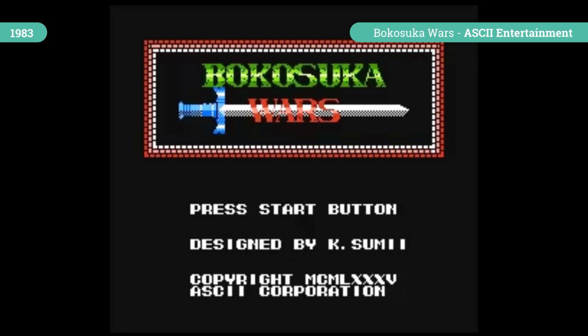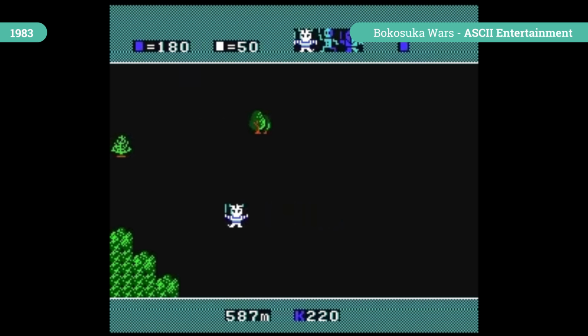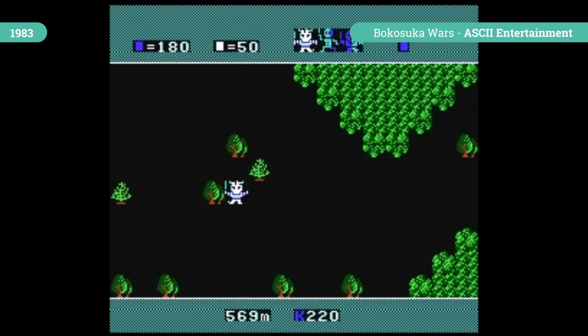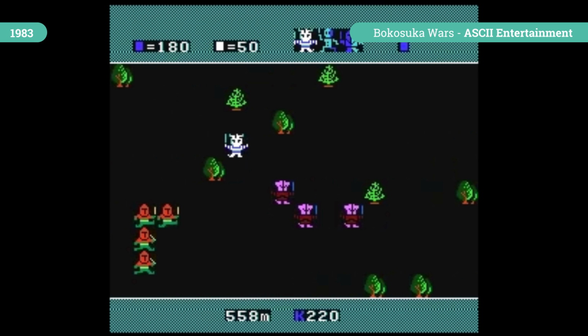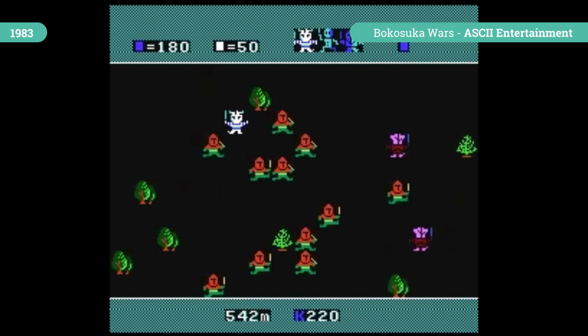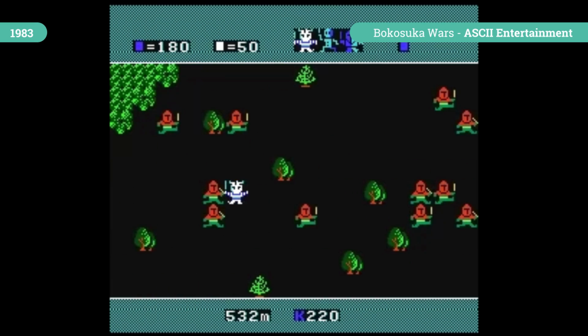In 1983, Bokosuka Wars by ASCII Entertainment was a simulation RPG as it is known in Japan, with its blend of role-playing and strategy video game elements. The game revolved around a leader who must lead his army against overwhelming enemy forces while recruiting soldiers along the way, and with each unit able to gain experience and level up through battle. The game was also considered to be an early example of a real-time action RPG.